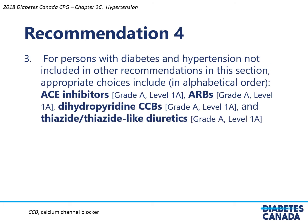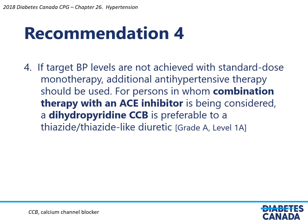Recommendation 3. For persons with diabetes and hypertension not included in other recommendations in this section, appropriate choices include, in alphabetical order, ACE inhibitors, ARBs, dihydropyridine calcium channel blockers, and thiazide or thiazide-like diuretics. Recommendation 4. If target blood pressure levels are not achieved with standard dose monotherapy, additional antihypertensive therapy should be used. For persons in whom combination therapy with an ACE inhibitor is being considered, a dihydropyridine CCB is preferable to a thiazide or thiazide-like diuretic.